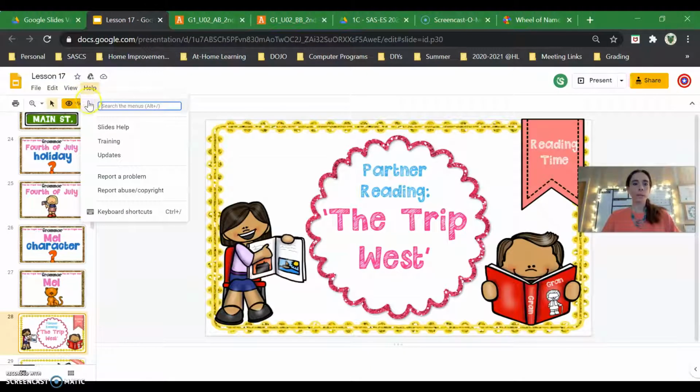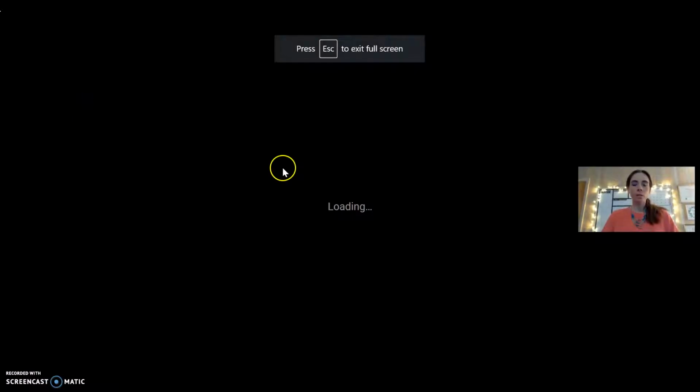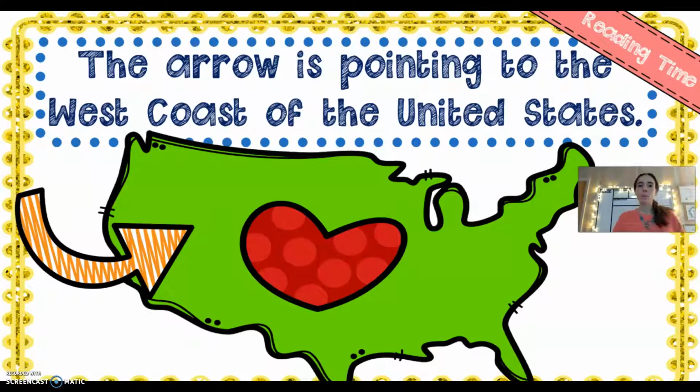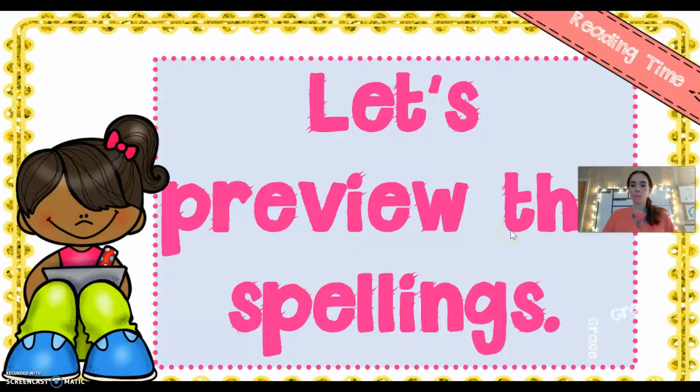Well, let's go over the vocabulary first so we know the story a little bit better. Today's story is called The Trip West. The arrow is pointing to the west coast of the United States, over this way. All the way over here is the east coast. This is where we live in New York, right around here. Let's preview the spellings.